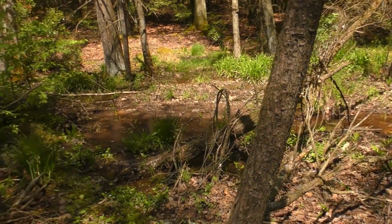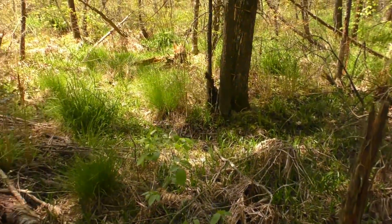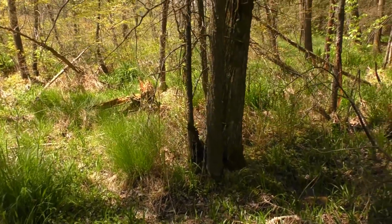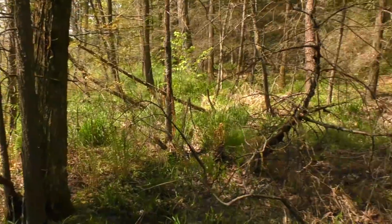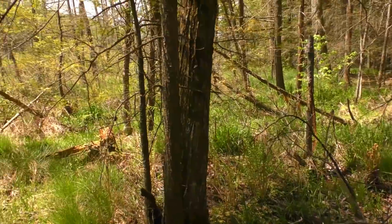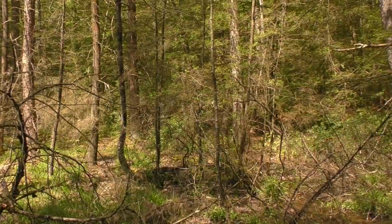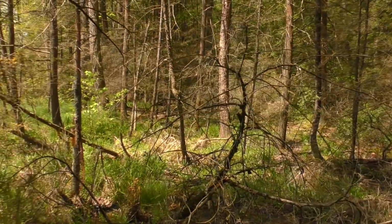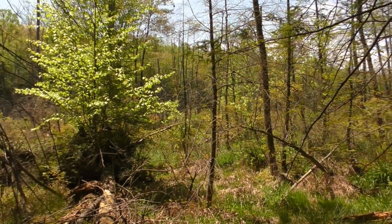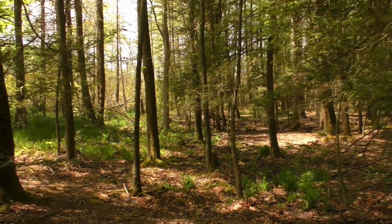Yeah, I'm getting myself stuck in a bit of a soggy situation here. We'll try and find a way around all this. I guess we'll go this way. Might be a bad idea. Alright. Just kind of in the marsh area now. I should have hiked just a little bit further up in the woods there, but oh well. Alright, we are back on firm ground.